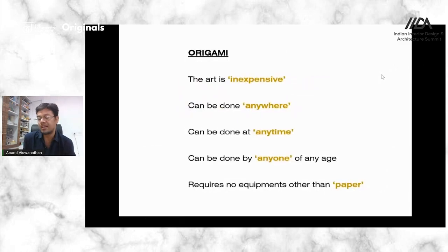It's inexpensive, you don't need any special paper for this. You can do it anywhere. I remember in Delhi there are traffic jams, so there's always a lot of stress on the road, you know. The car isn't moving, it isn't moving. So I started carrying paper with me, and whenever there's a traffic jam, I take out the paper and start making my units. I made a nanotube which required 315 pieces. So I made all the 315 on the road, over a span of 10 days or something. But still, I proudly say that I made this on the road.